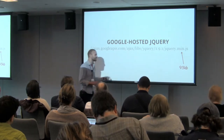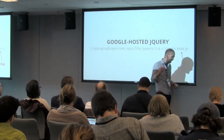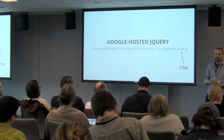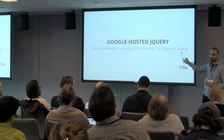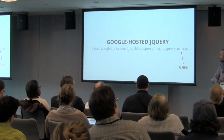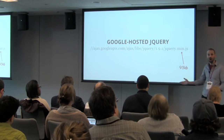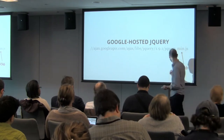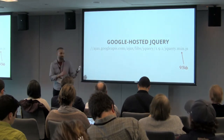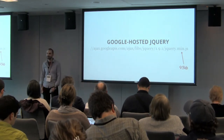One of the other benefits of this, though, is a lot of folks use this technique of loading jQuery from Google. And if your browser has already downloaded jQuery from this URL, it probably has a version cached on your computer, and therefore the person doesn't even have to download it at all. They're just going to use the version they already have. So you're not just saving a couple hundred kilobytes, you're saving all of them. People don't end up having to re-download the file.